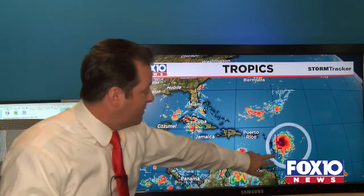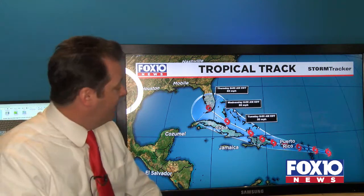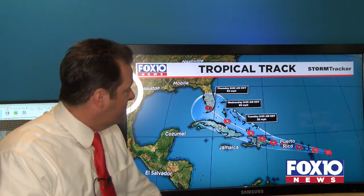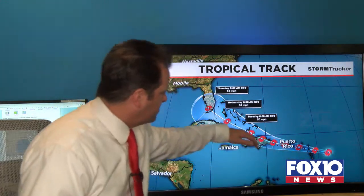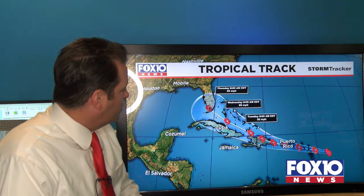All right, I wish that Fred was the only game in town, but it's not. We have this one here. That is Grace. It is a tropical storm as well. It now is a tropical storm. And look at that. It's following kind of a similar path as Fred. So crossing the Caribbean, going up that way. And so we'll be watching this one real close.